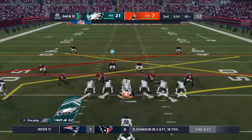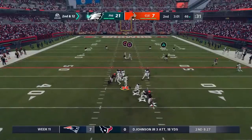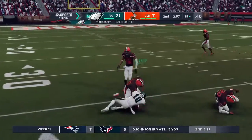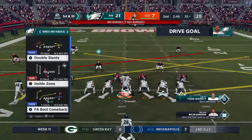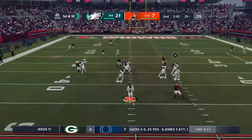2nd and 12 after the first down pass play went backwards for 2 yards. Now this throw caught left side. And they're going to have another first down as he's going to be tackled at the Browns' 35. 19 yards to pick up there. Move the chains.